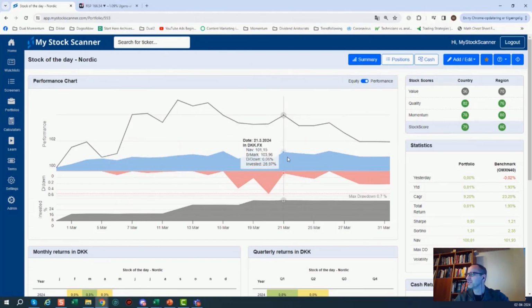As you can see, the blue here is the portfolio. It's just chugging along, and the market has had a bit of a downturn here. I should say that the benchmark I'm using here is the OMX N40, which is a bit like the S&P 500 or the Copenhagen C25. This is just the 40 largest Nordic stocks. So it's not a perfect index. Again, it's very much weighted, so 2 or 3 of the stocks are heavily weighted in there, but it is the best we can get right now.